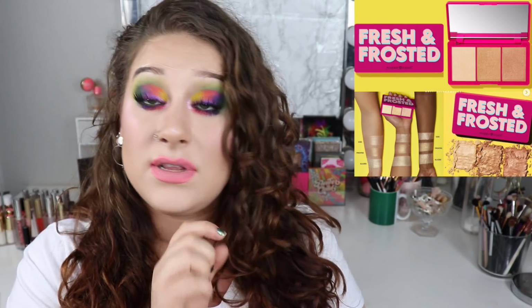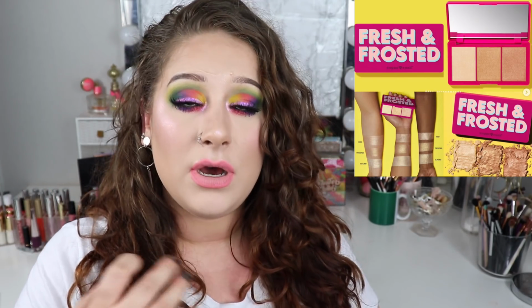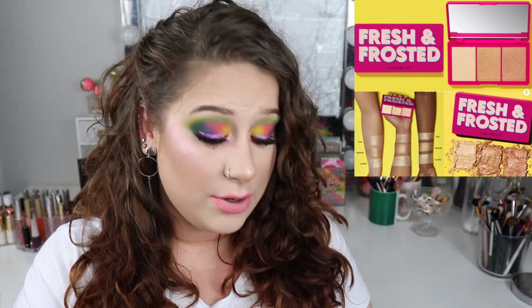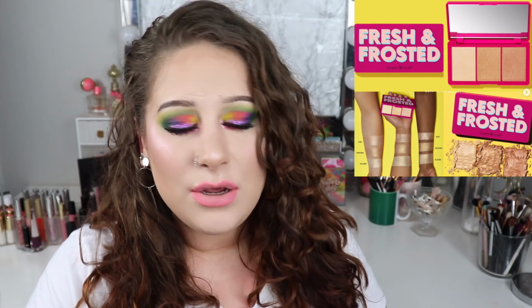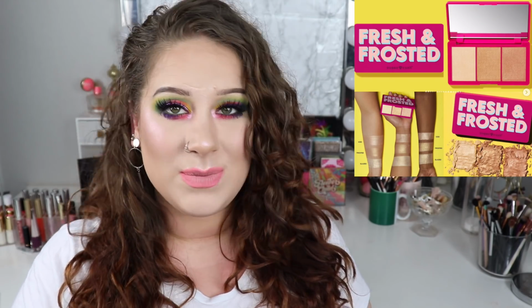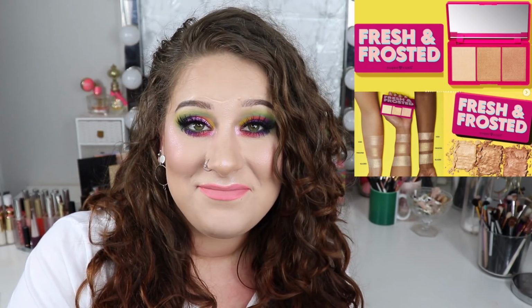This is a highlighter palette from Tarte, and when I saw this, I thought it was Lime Crime. The plastic packaging felt a little more like Lime Crime, but apparently it was Tarte. This is their Fresh and Frosted highlighter palette. If you have light to lighter medium skin, maybe you can use this. Say it with me, guys: not gonna purchase.